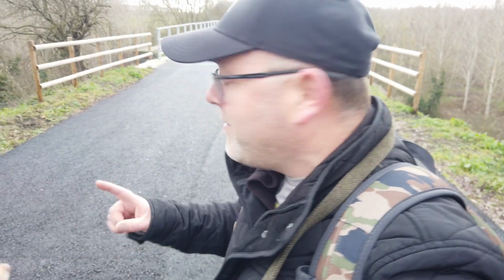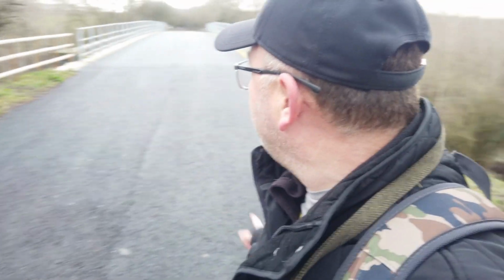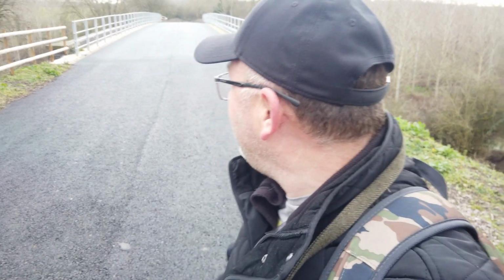We're not going to do any drone flying today. We've got a lovely little tunnel behind us, which we're going to have a look at in a minute. And this is a viaduct behind me now, and we've got a bridge here. This is a canal, the Grand Union Canal, that runs just behind me, so we're going to have a look at that as well. And I hope you enjoy this one.